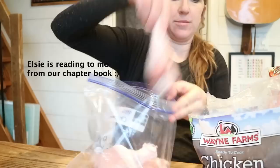The next thing I'm doing is a barbecue chicken. I'm starting with the really easy ones first. So again, all you do for this one is put 5 pounds of chicken in here and a whole bottle of barbecue sauce. That's it. Smush it around, freeze it, and you are good to go. This would be another one that you could serve with rice, a side vegetable, or maybe some baked potatoes, something like that.